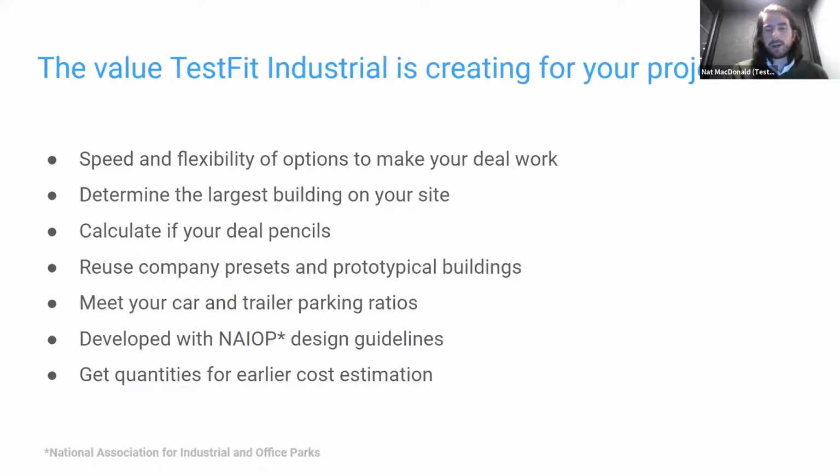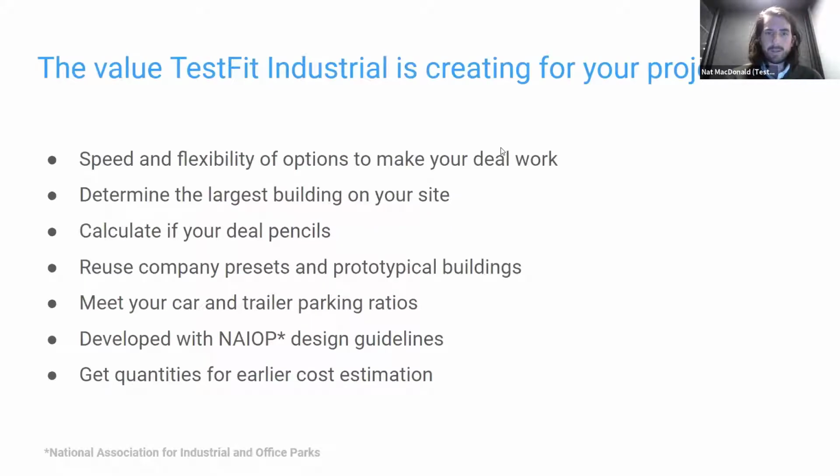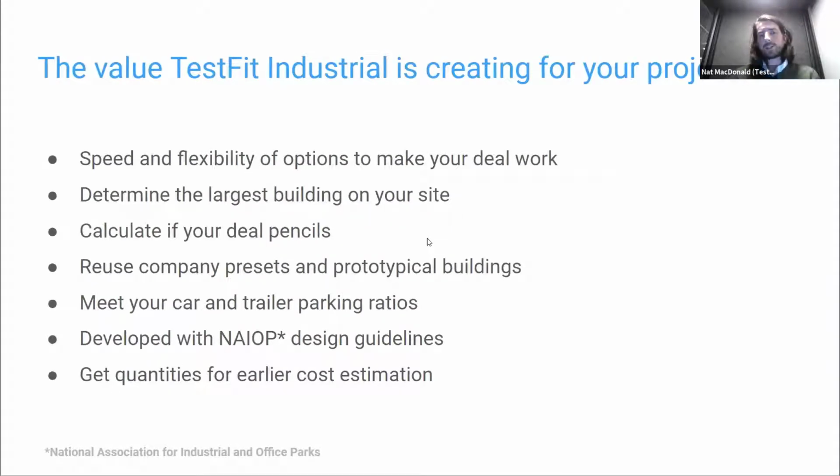So we basically wanted to provide this value to you. We wanted the speed and flexibility of options to make your deal work. We didn't want you to have to wait 2 to 3 weeks. We wanted to determine the largest building on the site. Like, that's the main purpose of most of these industrial buildings, is how much you can fit on there. Same with multifamily, right? Like, you want to get as dense of a site as possible. We want to calculate if your deal pencils.